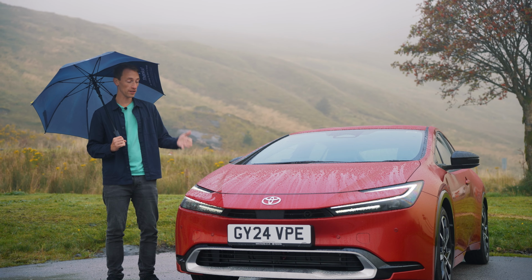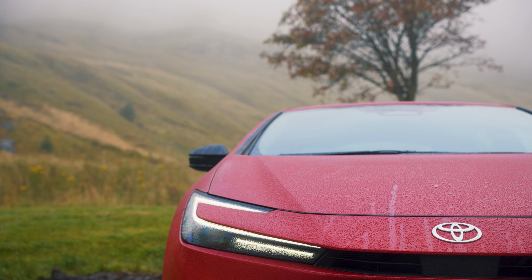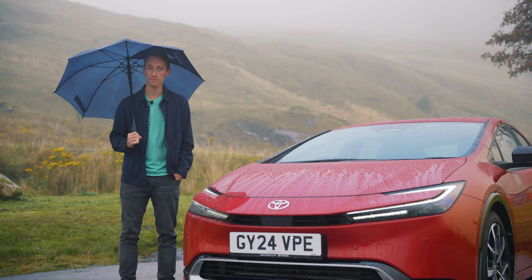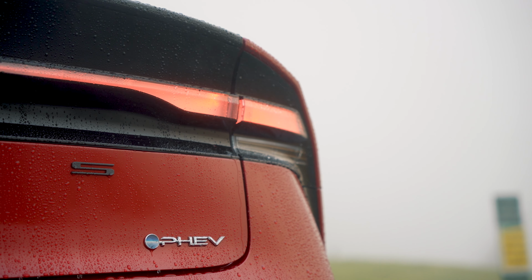And for a while it looked like this new Prius just wasn't ever going to make it to the UK, and instead Toyota was going to prioritise SUVs and push Uber drivers into Corolla Touring Sports. But a change of heart meant that the Japanese manufacturer has decided to bring this to the UK after all, but it will only be available as a plug-in hybrid.